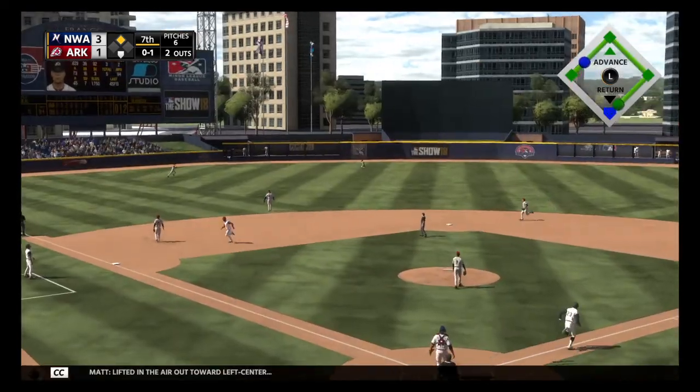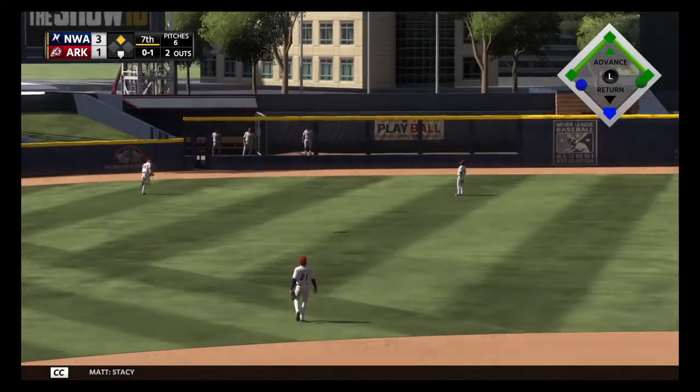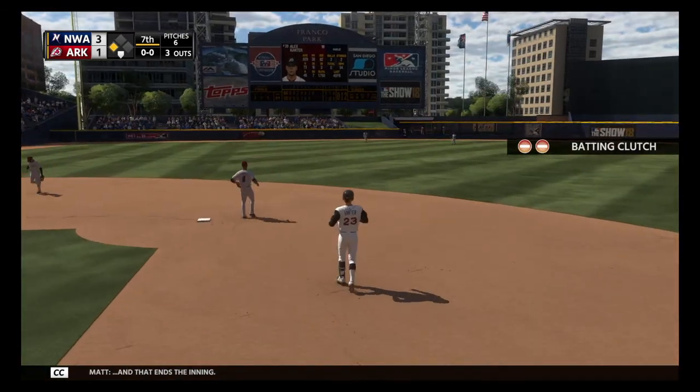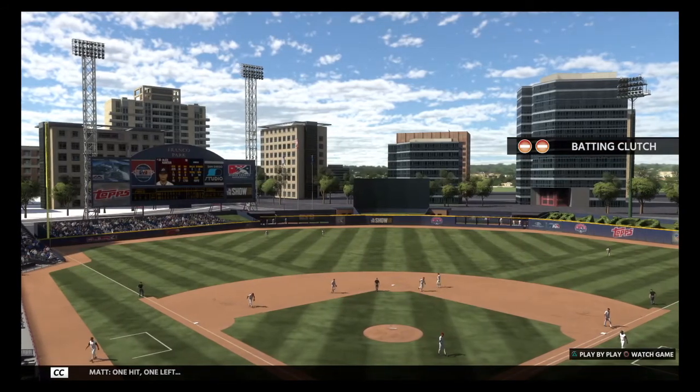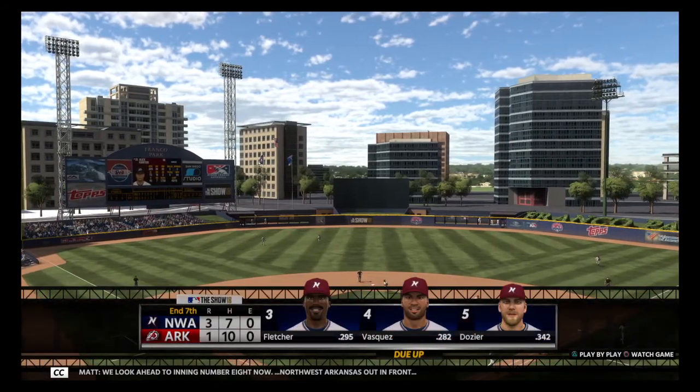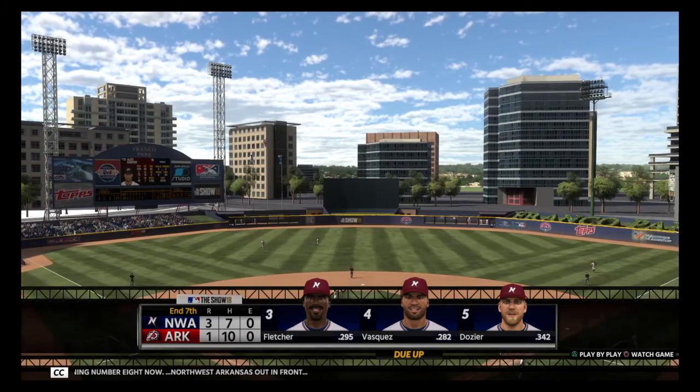Lifted in the air out towards left center. Stacy sprinting after it. And that ends the inning. 1 hit, 1 left. We'll look ahead to inning number 8 now. Northwest Arkansas out in front, 3-1.